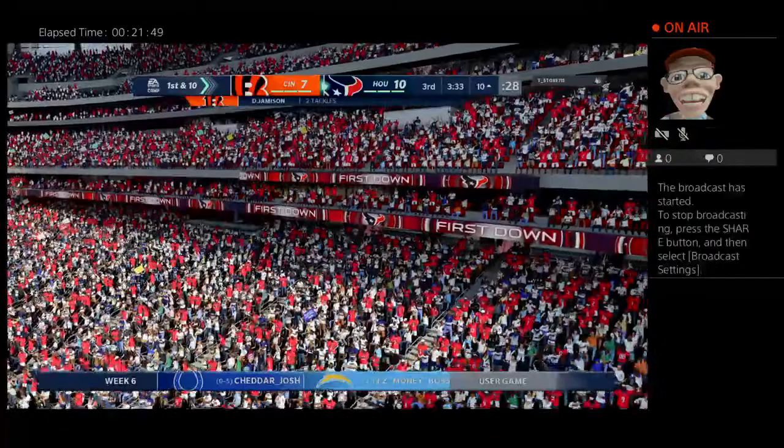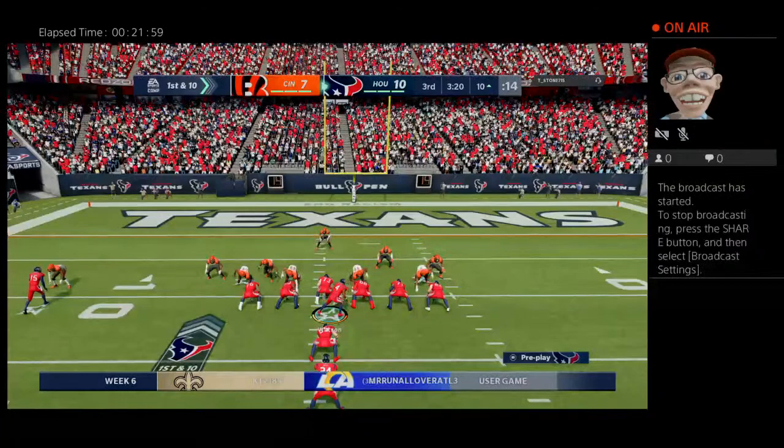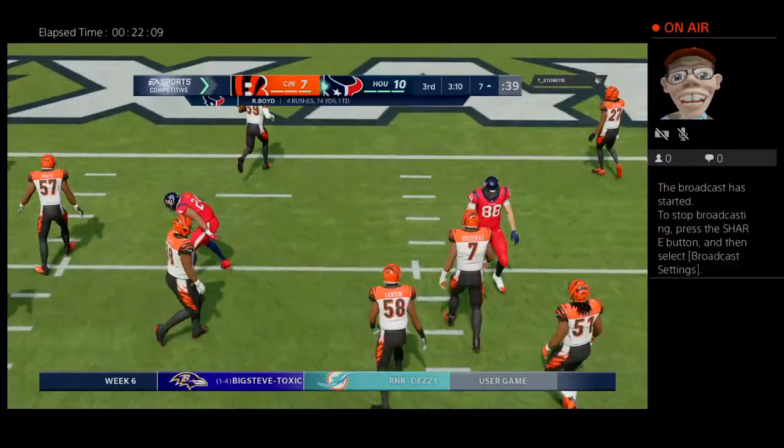So not quite a first and goal. It's first and 10 from the 10. Now a handoff looking right. And he will maneuver his way down to about the 7. Give him 3 on first down. It'll set up a 2nd and 7.